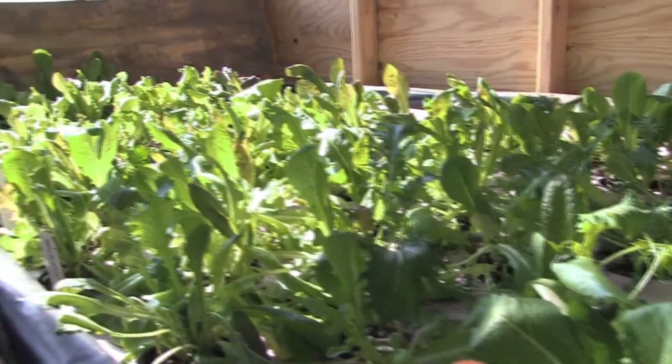So it's a cycle. We're using about 10% of the water that would be used growing the same crop in the ground. So it's reducing our water use, but really taking advantage of our sunlight because we're building a greenhouse around it and growing year round.